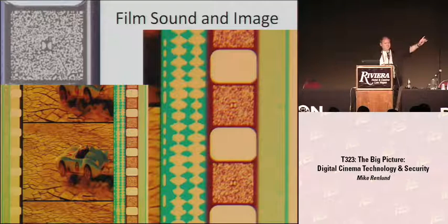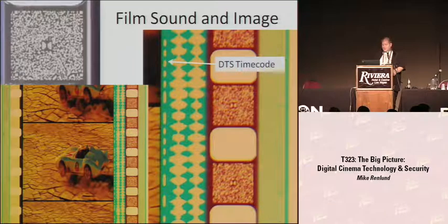Here we are with film. A little bit of the Mach 5, Mach 6. Couldn't tell the difference in the movie. They were moving too fast. On the sides here, you can actually see some of what else is going on in the booth. Up here, these dots and dashes are DTS time code, which sync you up with six-track CDs. So if you're watching a movie in DTS, that's where you're getting your sound from.